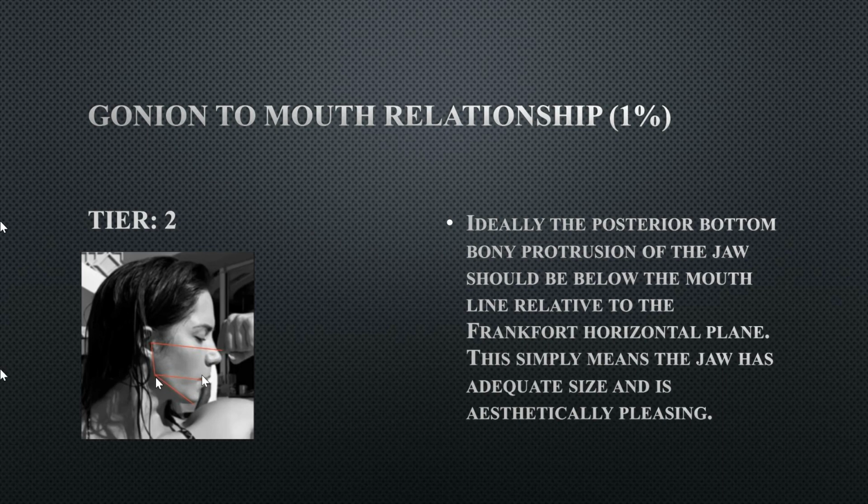So her jaw, or her ramus, isn't long enough for her face. But if her ramus was just a tad bit longer, this would have been perfect, but it's very, very close.